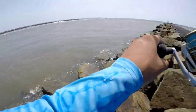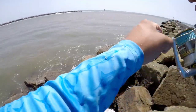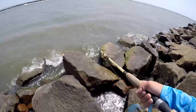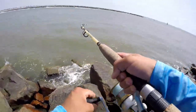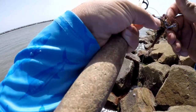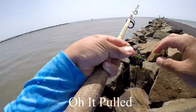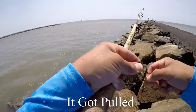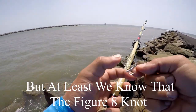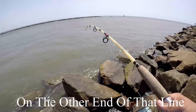Oh, broke off. No. Broke off. How? Oh, it pulled. It got pulled. Wow. But at least we know that the figure eight knot works good there, and we will not know what was on the other end of that line.